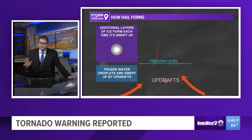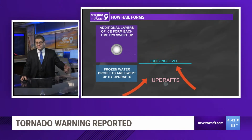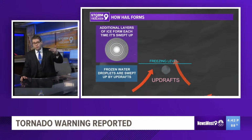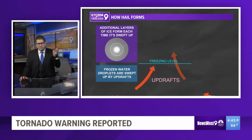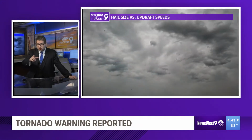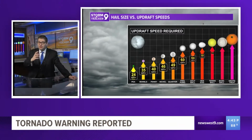Well, you get a lot of frozen water in the upper levels of the atmosphere. And if you get strong enough winds, which we tend to get, those winds continue to move that falling rain back up to the freezing level, refreezing it, and then continuing to go up and down until it just gets too heavy and it has to fall down to the ground. So the stronger the winds are across the area, the bigger the hail we tend to see.